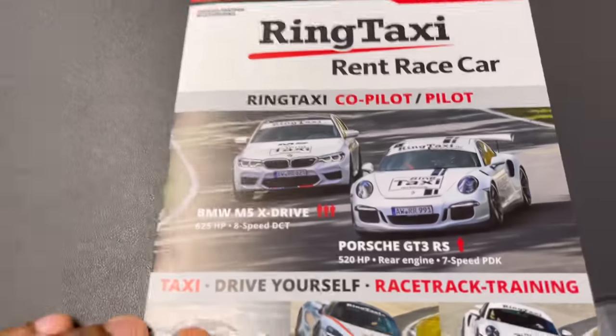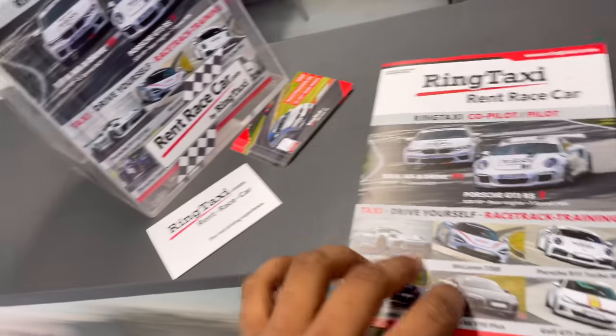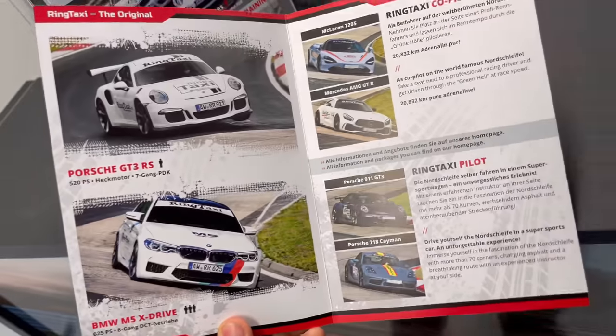Just about to get into the ring taxi. Booked myself an M5 Competition. One lap with a professional racing driver. This is going to be an insane experience.